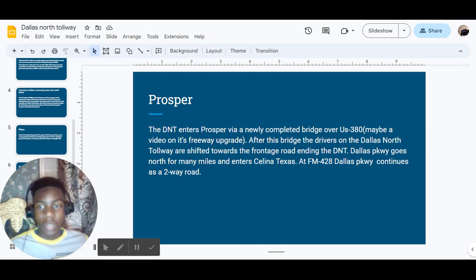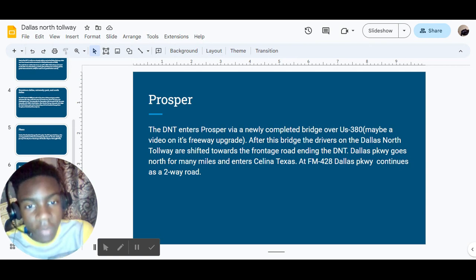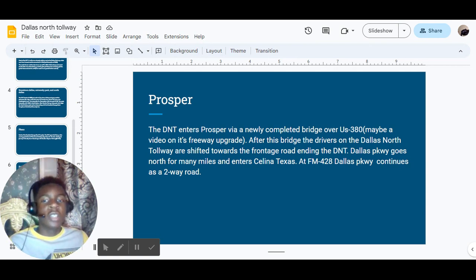And Prosper. The DNT enters Prosper via a newly completed bridge over US 380. Maybe a video on the freeway upgrade. I would like to make that. It seems pretty interesting. After this bridge, drivers on the Dallas North Tollway shift towards the front road, ending the DNT. Dallas Parkway goes north for many miles and enters Celina, Texas.